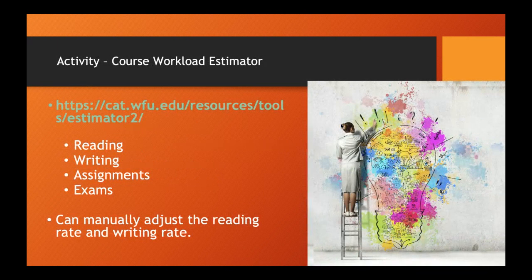So one activity you can do, if you go to this website, it's a course workload estimator. It can help give you an idea of how many hours in your week you need to get your reading done, your writing, your assignments, your exams, your coursework. So if you're looking to plan potentially taking an online course, or if you are trying to manage a course you have now, this is a good tool that can help you estimate your time.